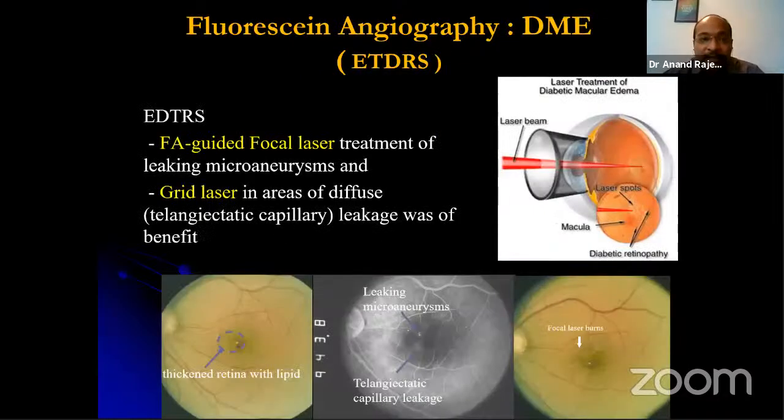Now, ETDRS defined the role of fluorescein angiography in DME very well. They established that fluorescein angiography guided focal laser is to be used for treatment of leaking microaneurysms in focal macular edema, and grid laser for diffuse diabetic macular edema.